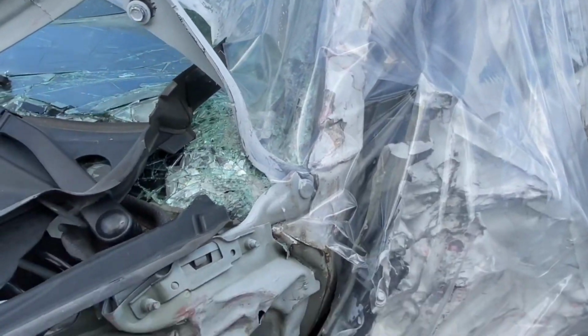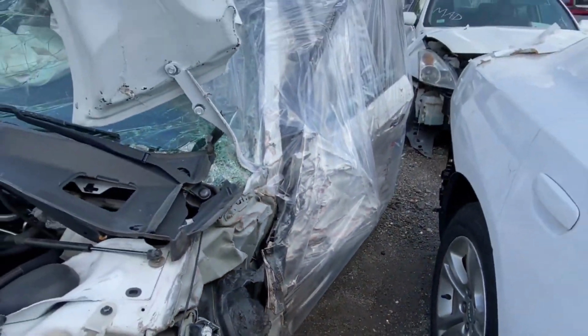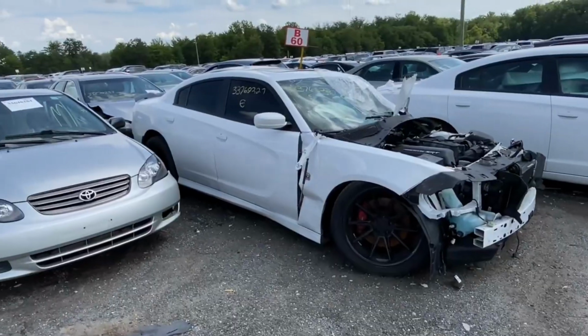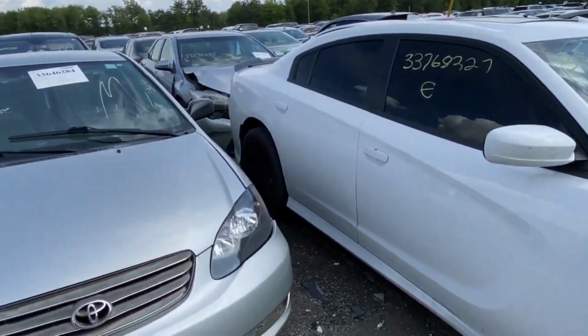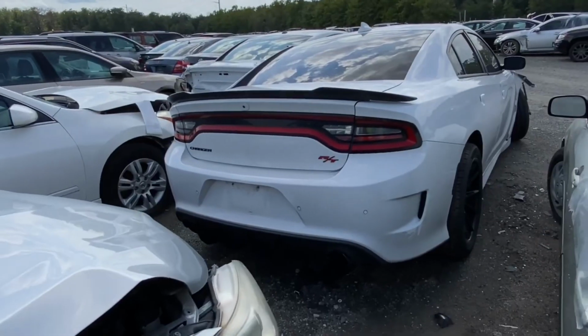Now somebody could conceivably want to fix that Hellcat and come out maybe okay on it. This one, absolutely not. This one is a certified parts car. On the parts front, let's see what we have going on the rest of the car. That wheel is good. The entire back end looks pretty good.